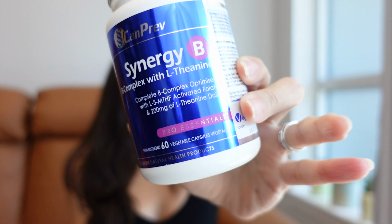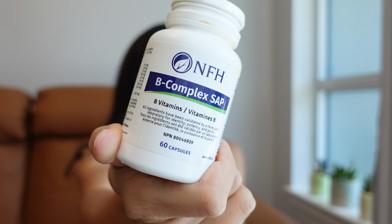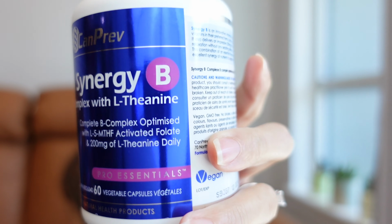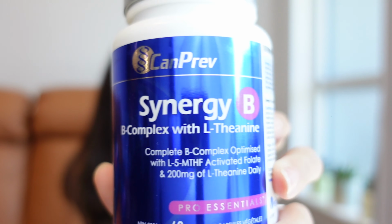All right, so B complex. Let's talk about the B complex. Actually, I used to take this one, so I brought this one here. And then I saw this one, it contains L-theanine. So you can see where it says B Synergy, B complex with L-theanine. I got this one because I was taking L-theanine on its own, and I thought, well, if this one has it with it, I might as well just give it a try. So let's talk about B complex and L-theanine and why I take it.